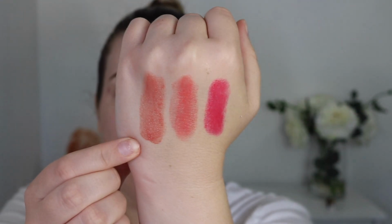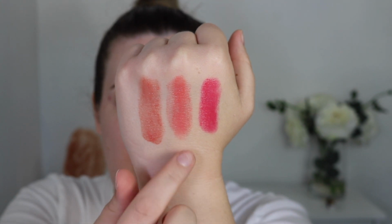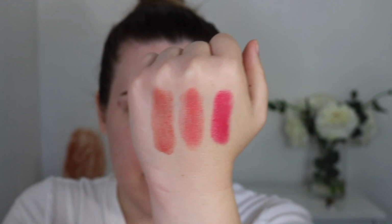Oh yeah, this one smells straight up like Hawaiian Tropic. It's just sunscreenish in a good way though. So this is that last shade, Fun in the Sun. Honestly, these two look a little bit similar. I would appreciate if this one was a brighter coral and then a nude. I feel like that would have been fun, but it is what it is.